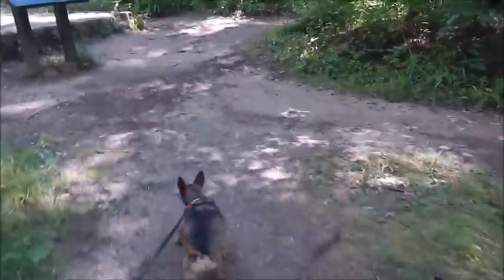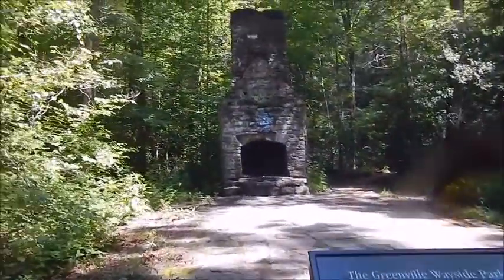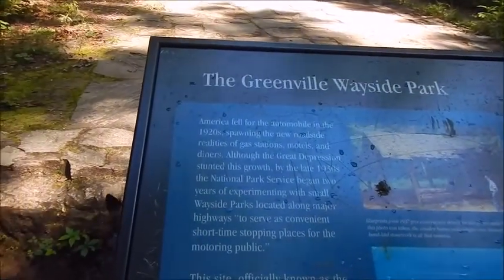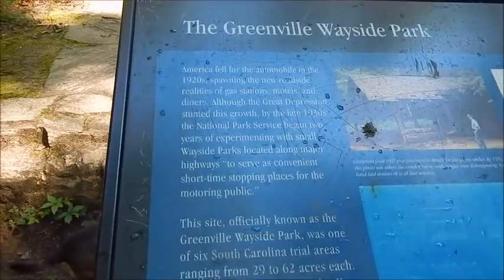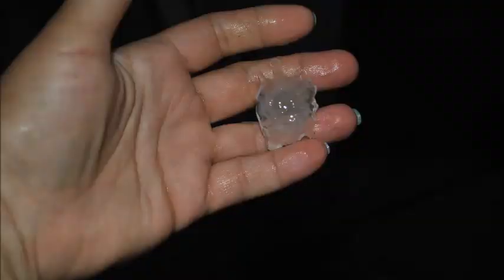There's my lead mushing dog. These are the ruins. Greenville Wayside Park. Say hi, wife.